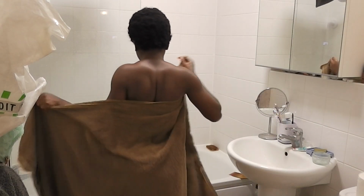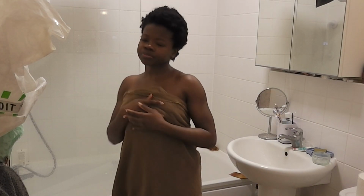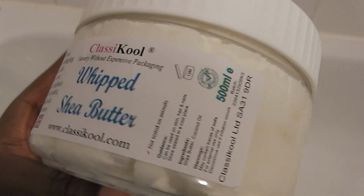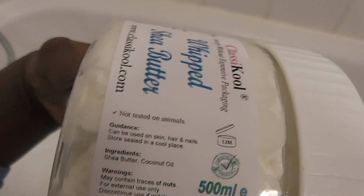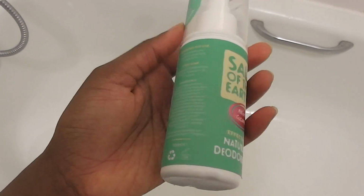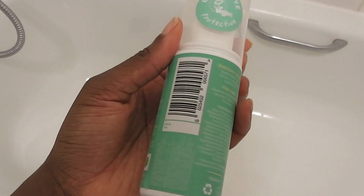Now that I've showered, it's time to moisturise. In this video, I used whipped shea butter with coconut oil. However, I've since switched to Altera's Dry Skin Repair Cream, which is much better for dry skin that is also dehydrated. I only use deodorant when I'm going to be around other people.